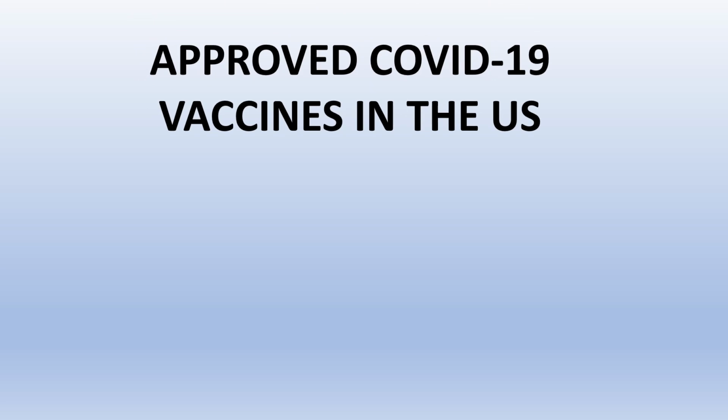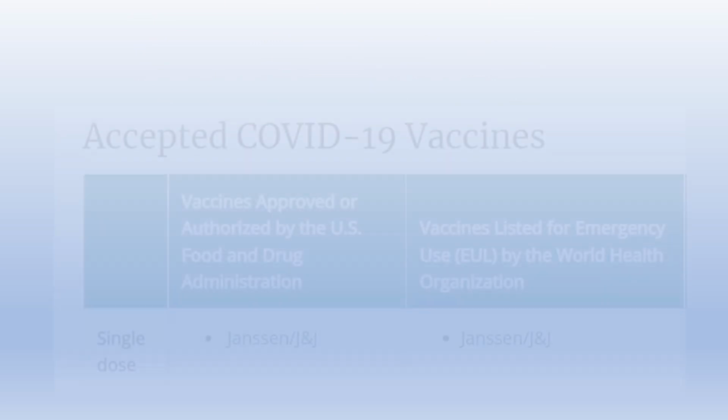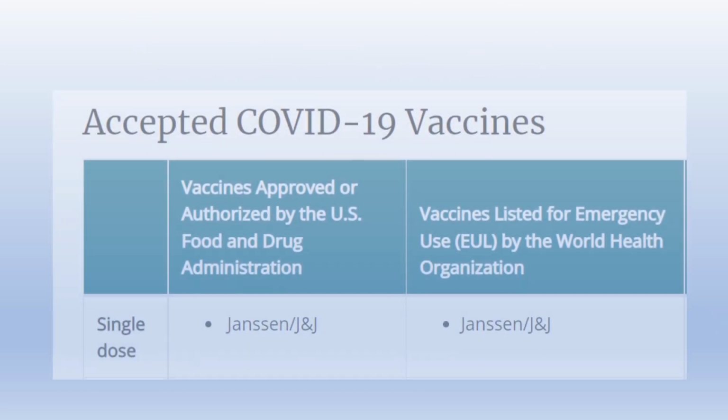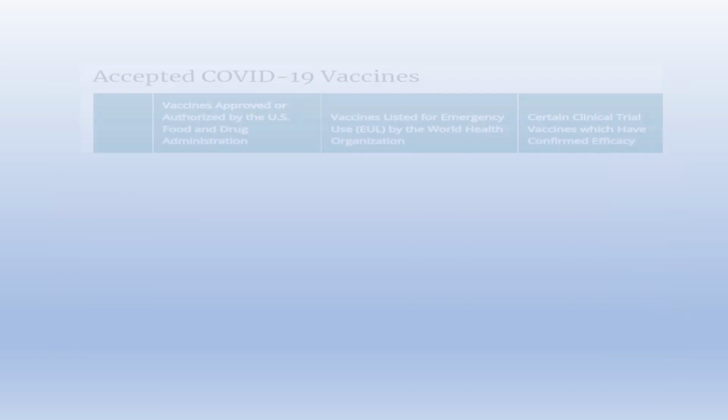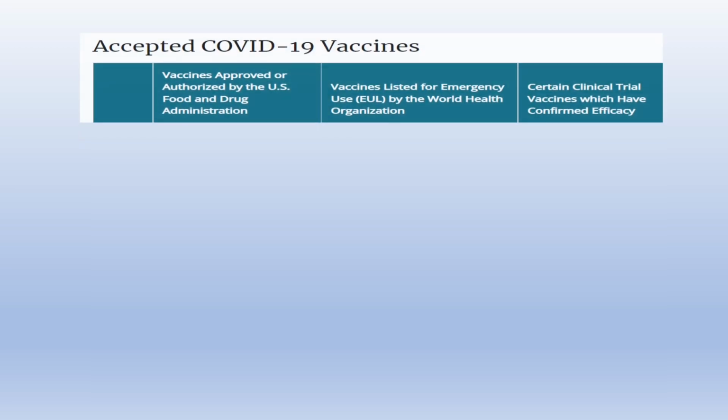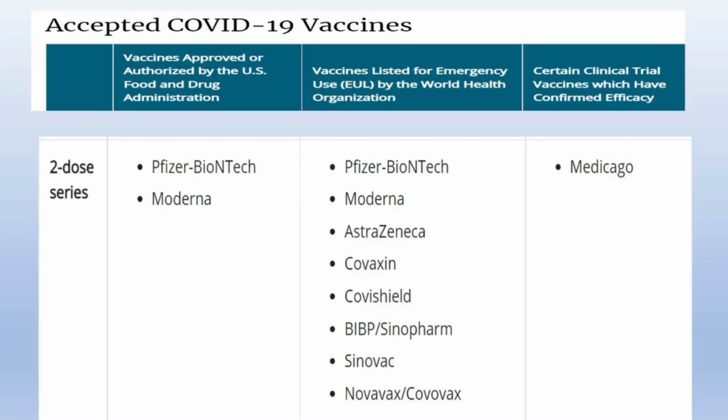Here are the latest approved vaccines when flying to the US. Here are the vaccines approved by the US FDA for single dose, Johnson & Johnson, and also Johnson & Johnson by the World Health Organization. For 2 doses, Pfizer, Moderna, AstraZeneca, Covaxin, Covishield, BIBP or Sinopharm, Sinovac, Novavax or Covovax, and there's a certain clinical trial vaccine which has confirmed efficacy, which is Medicago.